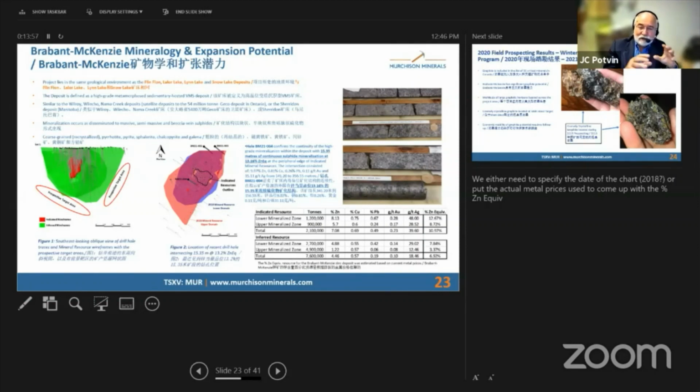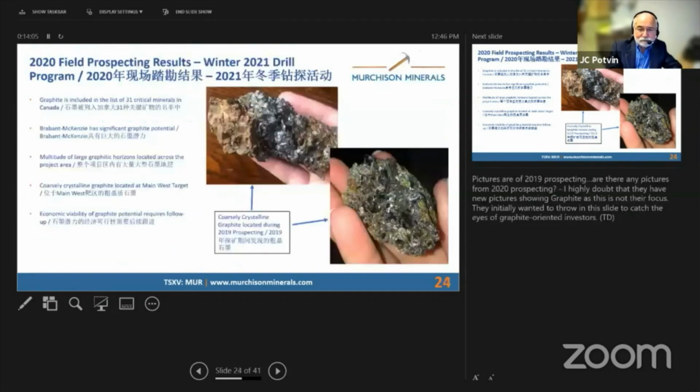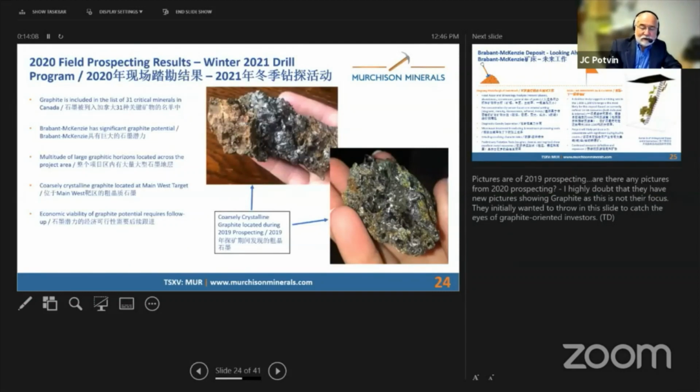Now, put that in perspective with our market capitalization of $7 million US. As you can see, the stock is very, very cheap. We also have on our property quite a few showings of graphite.